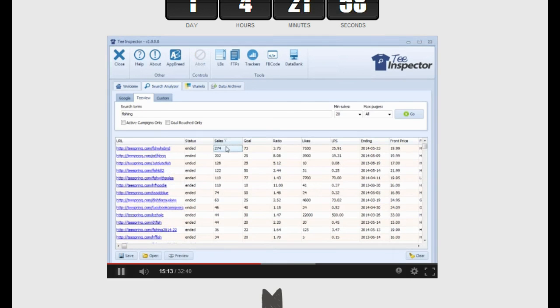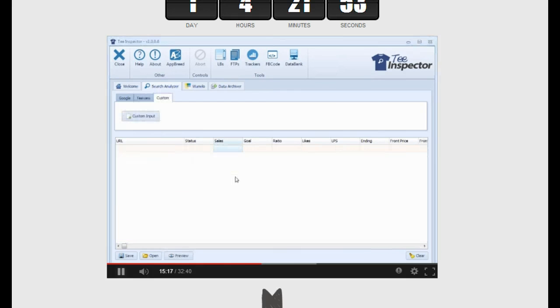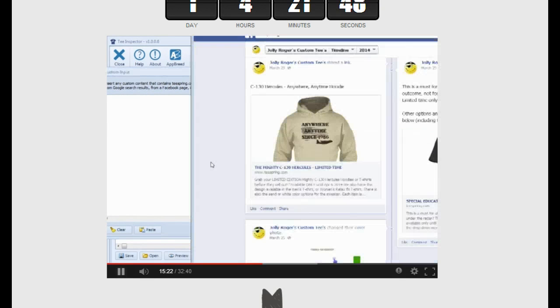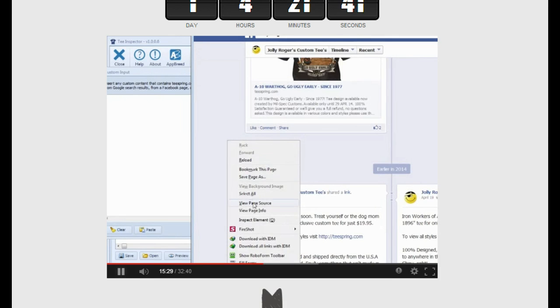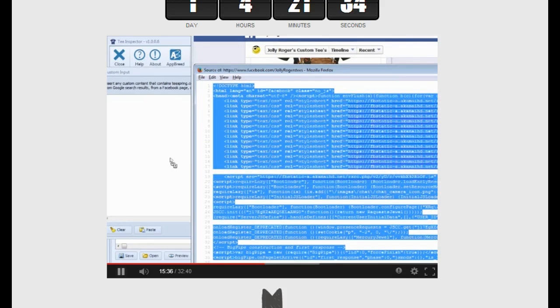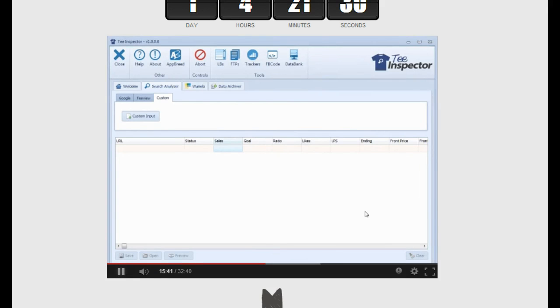You can quickly sort by number of sales and take a look at all the top selling shirts within any niche that you want. With the custom input feature, you can simply drag and drop any code. For example, if I wanted to see all the sales from the shirts for this particular fan page, just simply right click in your browser, view source, and all this code that you see, you just simply select all, right click, copy, then drag that right into the software, and now click go, and boom, now it's going to that fan page and extracting out all of the campaigns that were listed within that page.